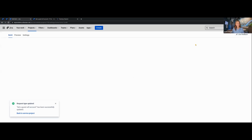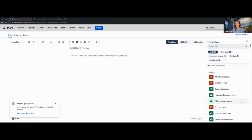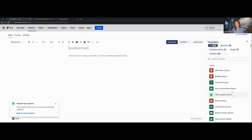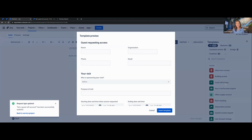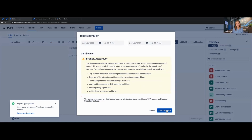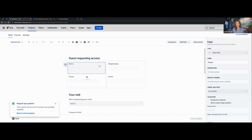When I go here into create form, if we look over on our right side, look at that. 216 different templates are available to you. So I could have just as easily said guest Wi-Fi access, and I could create a form, have it all pre-built for me right here. I'll say insert template, and then you'll see I have a lot of those same options that I had on the request type. So I could select the name field. I could adjust the label. I could say full name if I wanted to here.